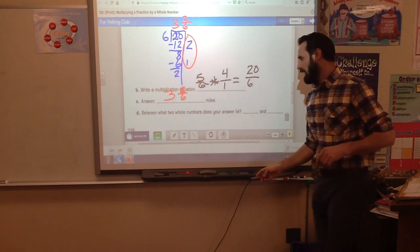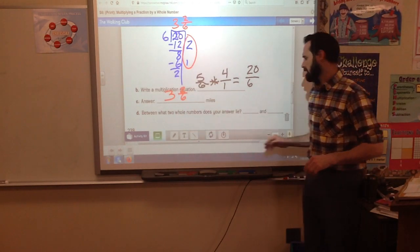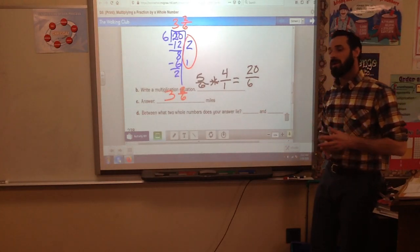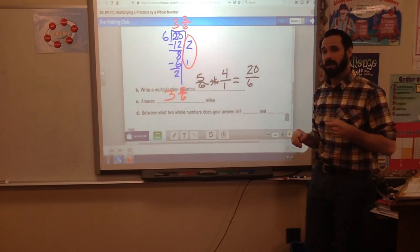Now I'd like you to try on your own to figure out between which two whole numbers 3 and 2/6 lies. So figure out what these two blanks are, hit pause, and when you think you have it, go ahead and hit play again, and then I'll go over it with you.